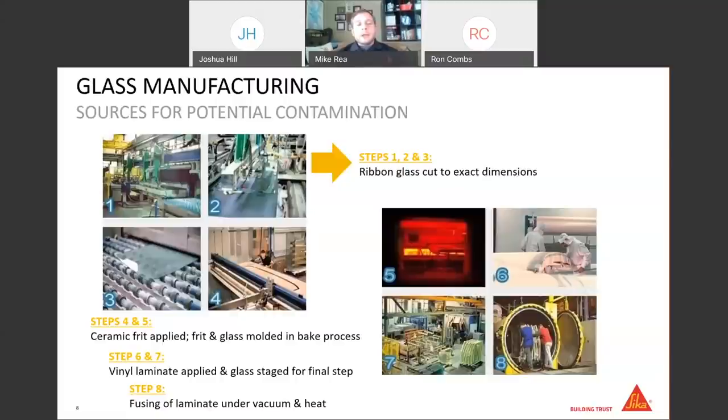And what we found is that those two different sides, the tin side and the air side, or atmospheric side or non-tin, however you prefer to refer to it, they actually have very, very different properties. And we'll get into it a little bit later, but especially when it comes to adhesion and achieving a good bond to a piece of glass, the tin side versus the air side are actually quite different. So we've got our piece of float glass. You see steps 1, 2, and 3 there in those nice pictures. Really, that's just examples and pictures of the glass being cut to the right size.